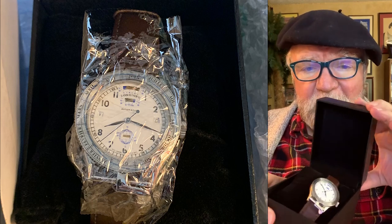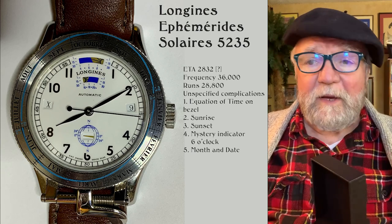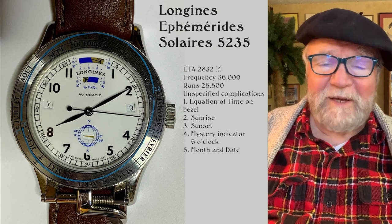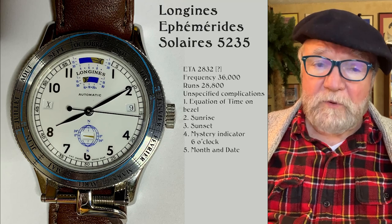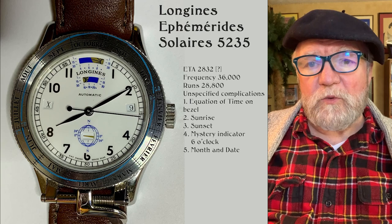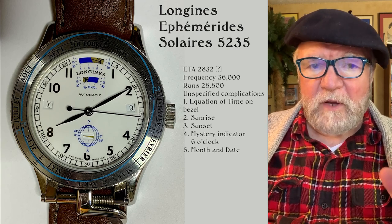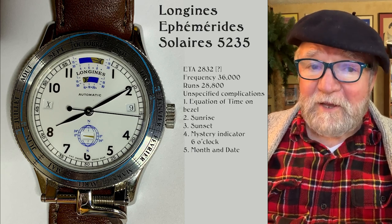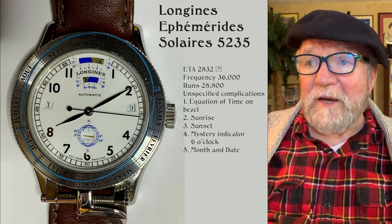This is one of the most unusual watches I have. It's a Longines Ephemerides, I probably said it wrong, Solaris 5235. That's the reference number on it. The reason that it's unusual is that it's one of the few equation of time watches, but it doesn't do equation of time in a nice, simple, clear way. But once you figure it out, it is.